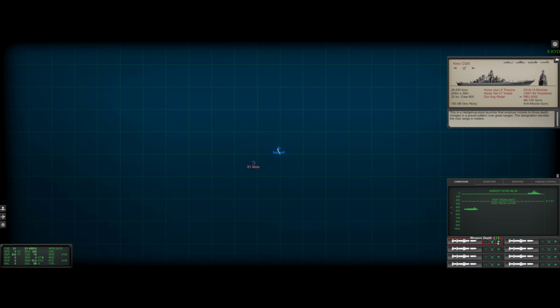You want to ripple fire them. Now if I fire one, there's a chance it's going to get intercepted by the anti-missile guns. But even if it doesn't, it's probably not going to sink the Kirov cruiser. I mean, it may do, but it's probably not going to. And even if you do sink it, it's still going to get a shot or two or three or four off in your direction, so you may have to deal with a torpedo homing in on you. So what do you do?